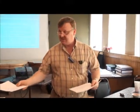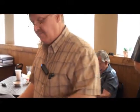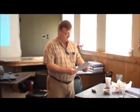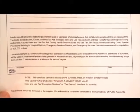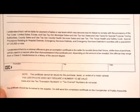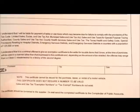These are the tax exemption certificates. These are taken from the state of Arizona's website. Here you go. Okay, you got one. You want one? Okay, if you look at them, the important thing is, you read the bottom, the statement. I understand that I'll be liable for payment of sales or use tax which may become due for failure to comply with the provisions of the tax code, limited sales excise and use tax, municipal sales excise and use tax act, sales and use taxes for special purpose taxing authorities, county sales and use tax act. Okay, it's listing all these acts. Anyways, I understand that it is a criminal offense to give an exemption certificate to the seller for taxable items that I know at the time of purchase will be used in a manner other than that expressed in this certificate, and depending on the amount of tax evaded, the offense may range from a Class C misdemeanor to a felony of the second degree.